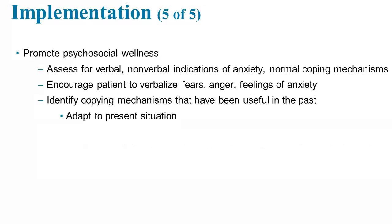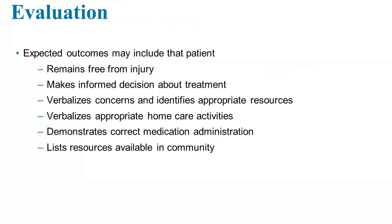Promote social wellness. Okay, note their coping mechanisms. Are they able to adapt them now at the present situation? And these are what we hope to provide. These are our outcomes. Remains free from injury, makes informed decisions about treatments, verbalizes concerns and identifies appropriate resources, verbalizes appropriate home care activities, and demonstrates correct medication administration, and list of the resources that are available in their community.